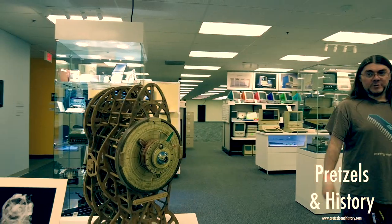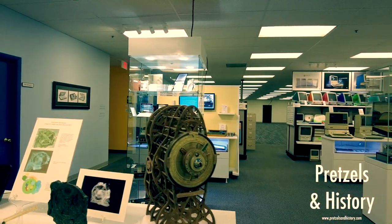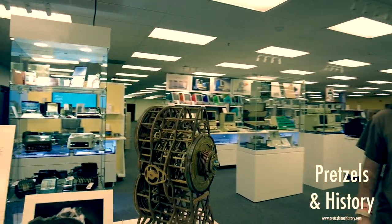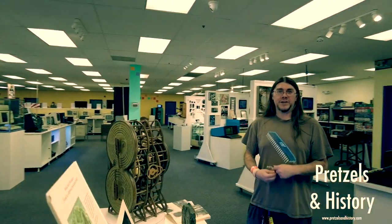This is what we were talking about in the front room, the Antikythera mechanism. Oh. I can never pronounce that. Antikythera, right? Yeah. Okay. Some people say Antikythera. You know, we're not Greek. So probably not going to do it right.